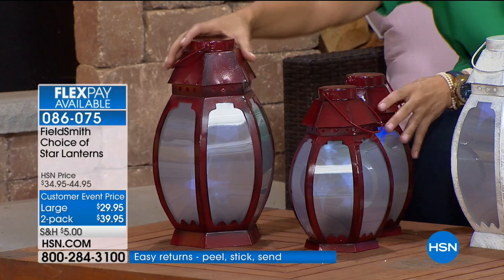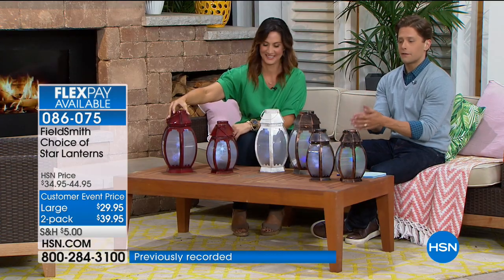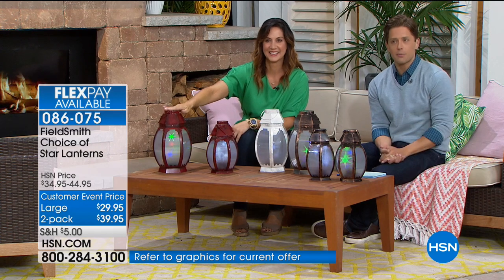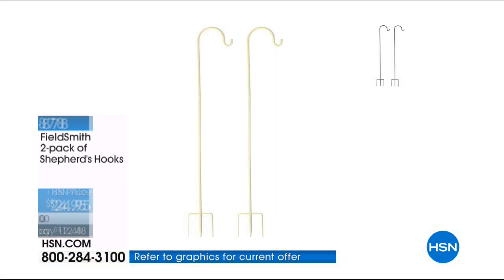It's so gorgeous. Shop for them while they are available. We've got all the choices currently in stock, but it is the only airing of the day today. So bronze, white, and red. Now, we did show you a graphic. You saw a little video. We're using the HSN shepherd hooks, and Rebecca talked to you about how they're adjustable in height, so I wanted to let you know we have them in stock.